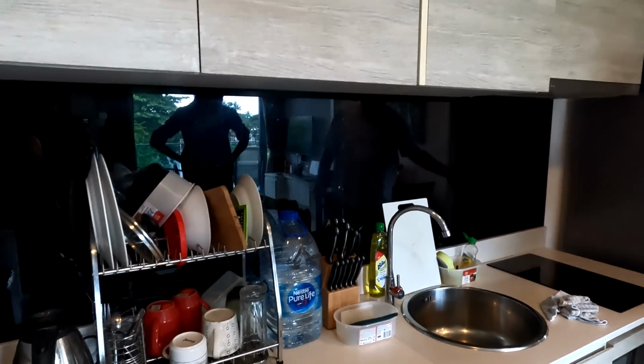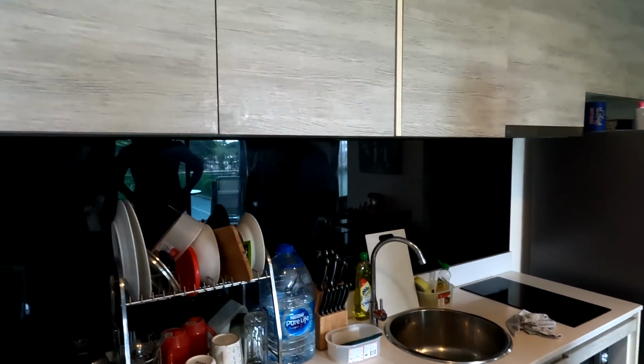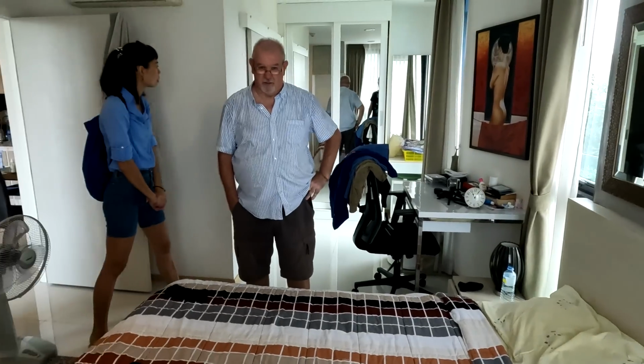You got the hot water, toaster, all this stuff came with it, right? Everything comes with it, yeah. I bought a few bits and bobs, little things. So obviously the balcony, it's not as big as I'd like it. Really, it's all good for drying clothes.